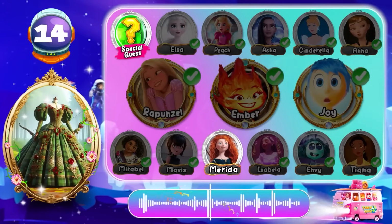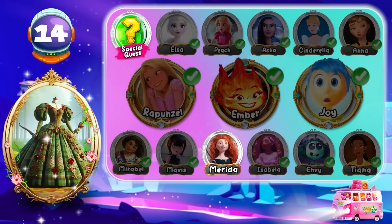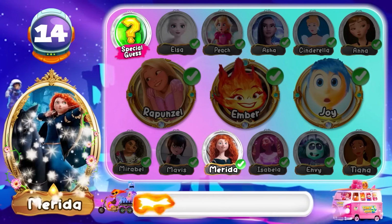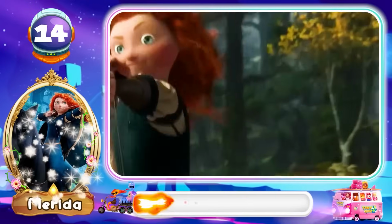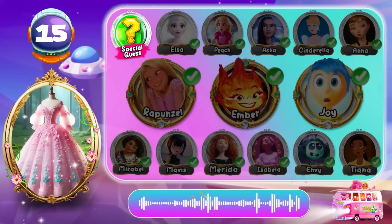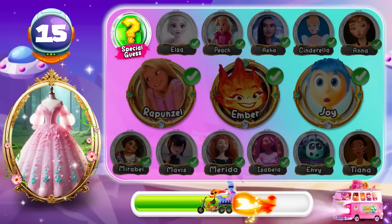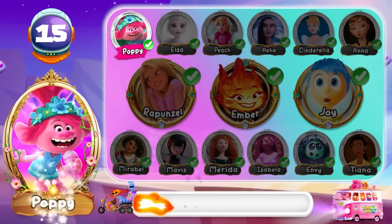Round 14. Let's move on to the next character. Chase the wind and touch the sky. Merida, you've got this. Who owns Poppy, your memory is really good.